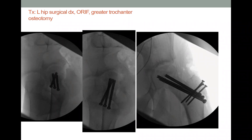Unfortunately for the Delbet, I would classify this as a type 1, Rob, because it really did go up to the physis. I think the AVN rate is significantly higher. The old literature would say 80 to 100%, but I think it's more realistically 50%. It all depends on the status of the vessels, and in this case, they were sheared off.